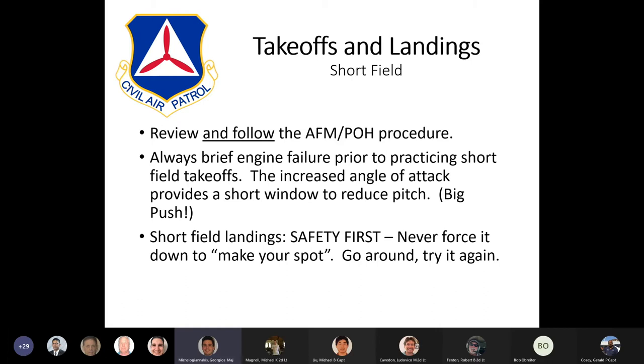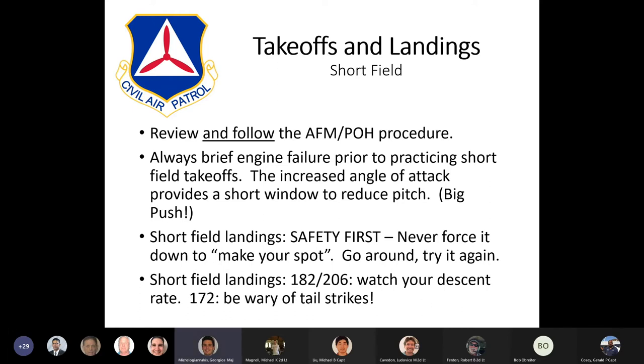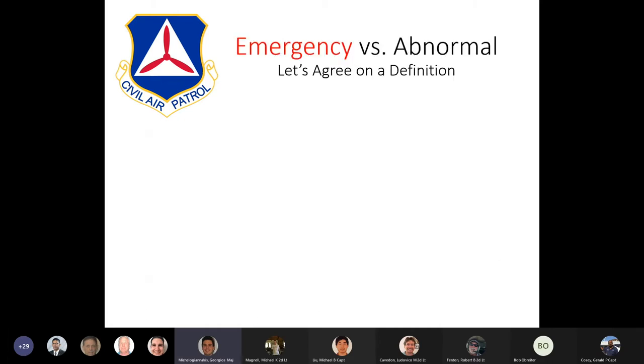Treat it like an actual short field. You have 1,500 feet of runway that you're landing. I'm not going to make the runway. I'm going to go around. I'm going to try it again. Watch for tail strikes, especially in a 172. Especially in a 206, watch your descent rate. They come down faster than you might think, especially if you're doing it for the first time.